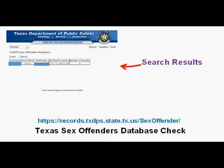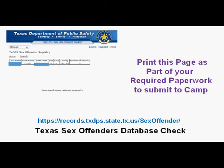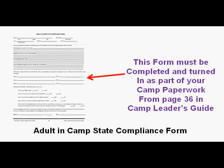You'll need to print this page out and submit it as part of your paperwork to camp. This can be done by using the print option from this website, printing the web page through the internet browser you're using, or using a print screen application from your computer, sometimes the F12 key. And from page 36 of the Camp Leader's Guide, this form, the Adult in Camp State Compliance Form, and we're talking about the state of Texas, needs to be filled out for every adult entering camp.